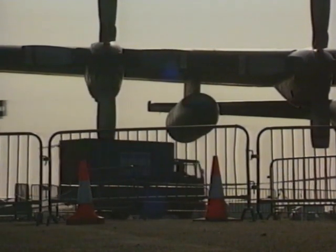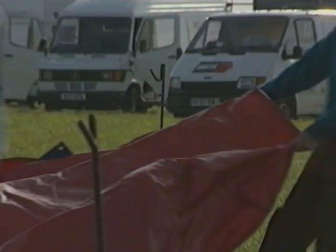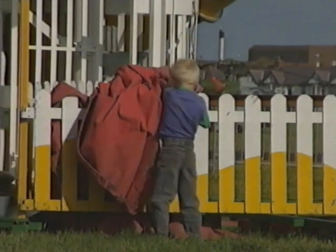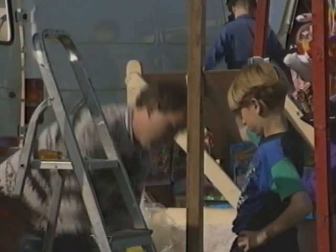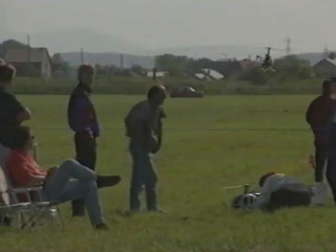Sunday morning, it's airshow day, and a small army of people begin pouring onto the airfield. Fairground rides, food stands and trade stalls must all be made ready in time for the huge crowds. The amount of work that goes into transforming a busy airport like Blackpool into an air display arena is enormous, and large numbers of volunteers have given up their weekend to help out.